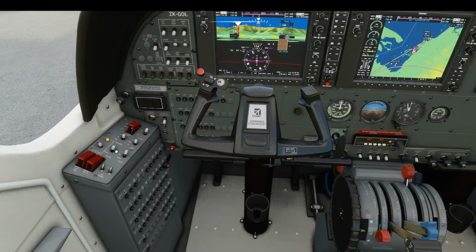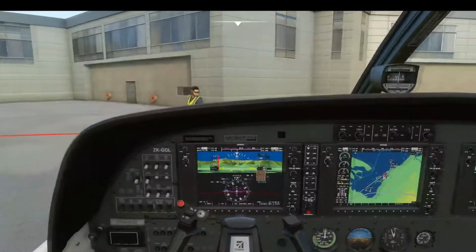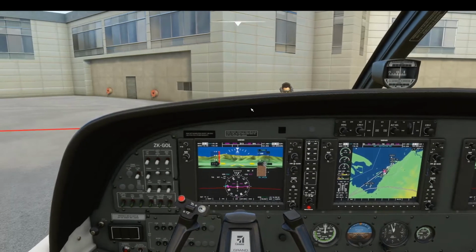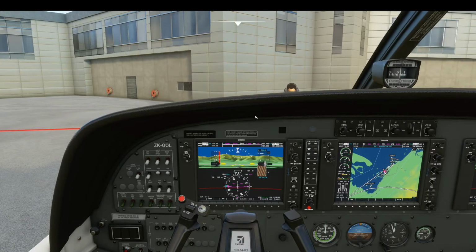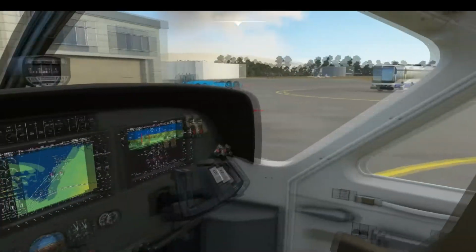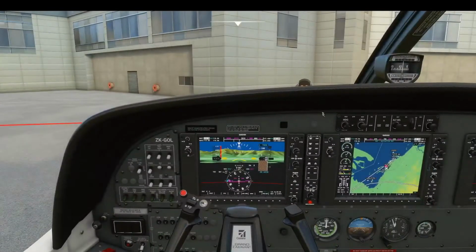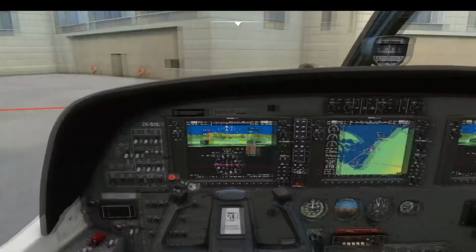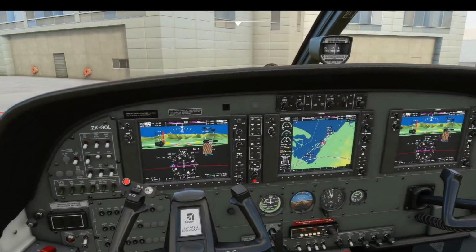Engine's going, so that can go to normal, that can go to normal. Starter can come off. I think we're pretty much ready to go. This should be 7,000. Okay, off goes the parking brake. Let him push us back, as soon as he figures out how to do it. Flight director's on.